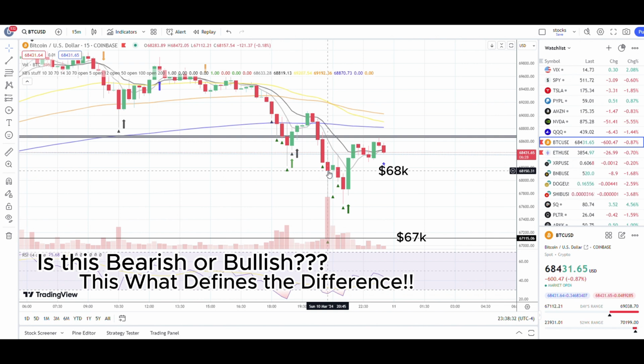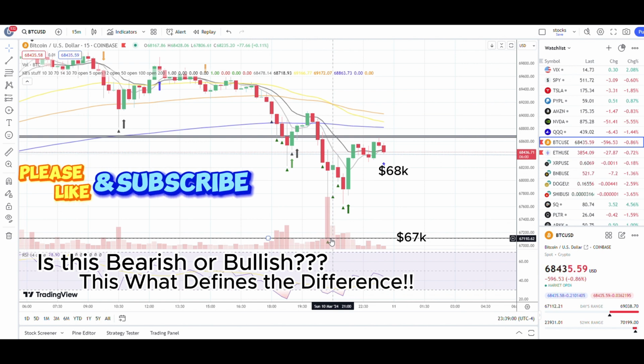So even though we did sell off a lot, and that is why we got this kind of volume as well, we also saw a very decent amount of buyback that pushed the price back up. So this wick that we are seeing, this is like a heavy reversal that we saw at 67k. So now apparently 67k is going to be acting as a very strong support for Bitcoin. That is where these institutions and market makers are going to be watching.